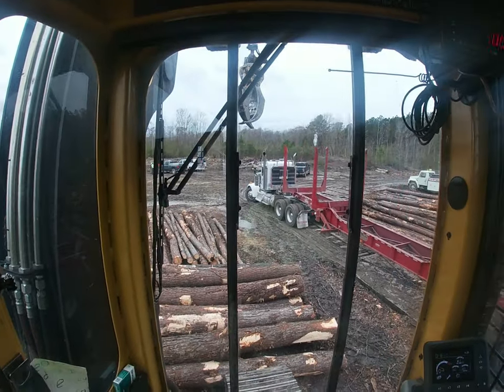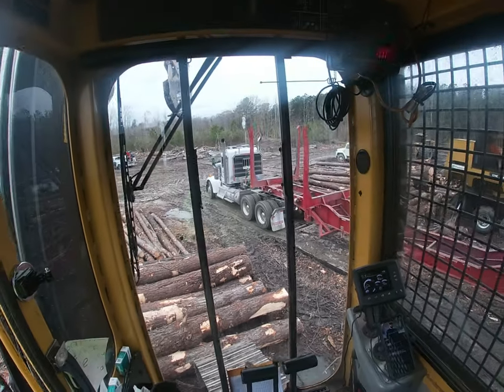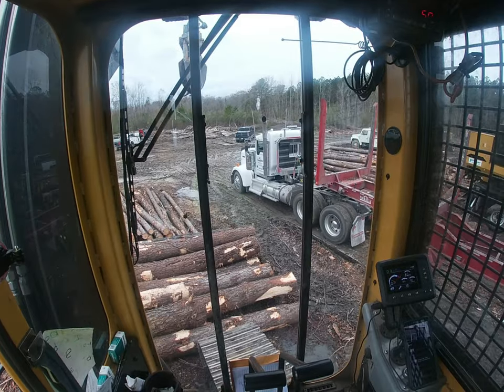Everybody, this is gonna be the last load for today. We got all the wood up. We got this last truck here, and then we can go home. All right, hold right there, buddy.